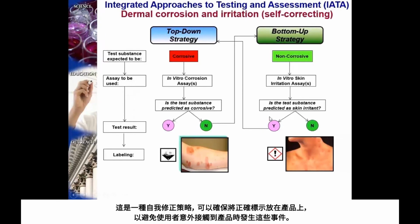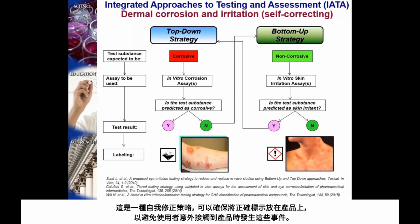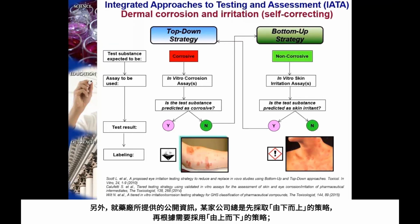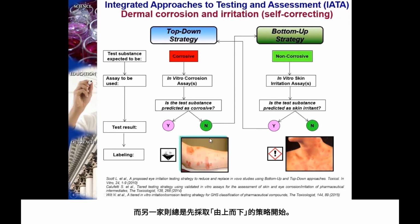So this is a self-correcting strategy that ensures that the right labels are put on the product and that these events do not take place when a user is exposed accidentally to this product. Finally, I would like to emphasize that companies use these strategies in different ways, knowing their chemistries. Again, public domain information, the strategy is used by pharmaceutical companies where one of the companies always starts from the bottom-up strategy and follows with a top-down if needed, and another one starts always with a top-down strategy. So it all depends on the type of product and what knowledge the company has before starting testing.